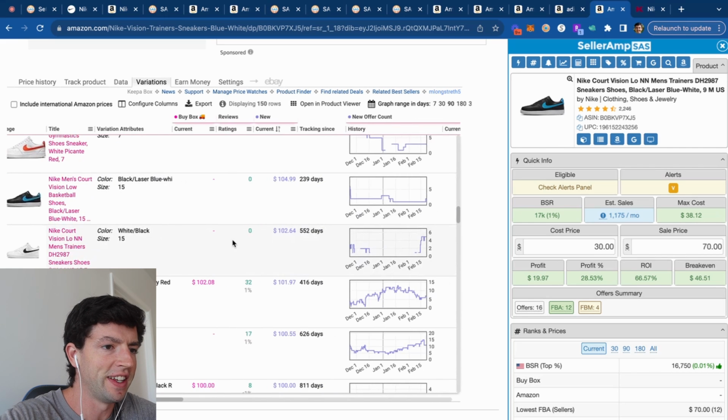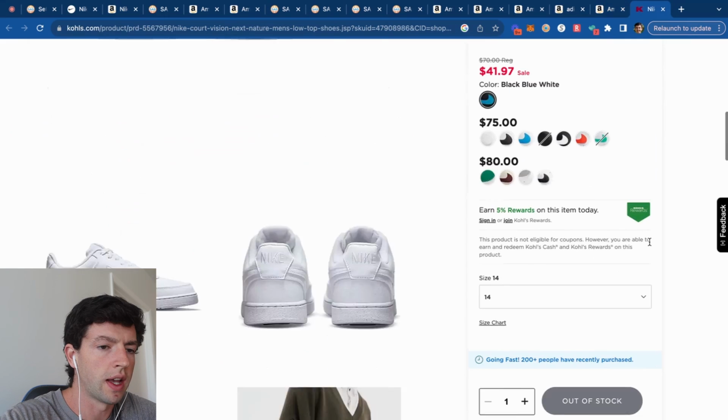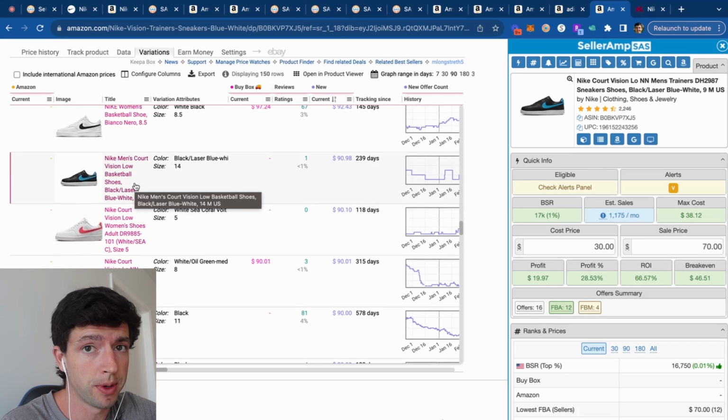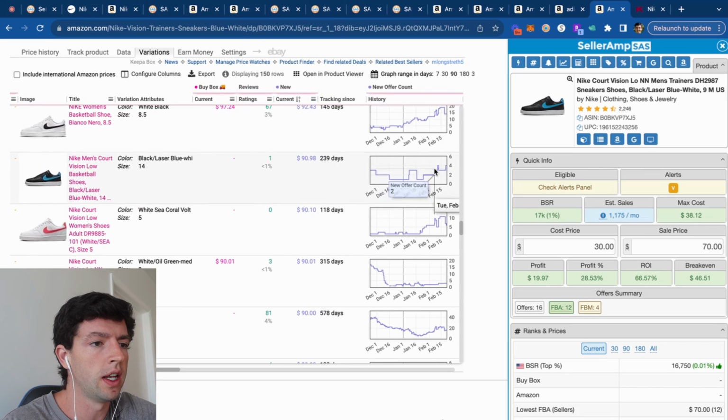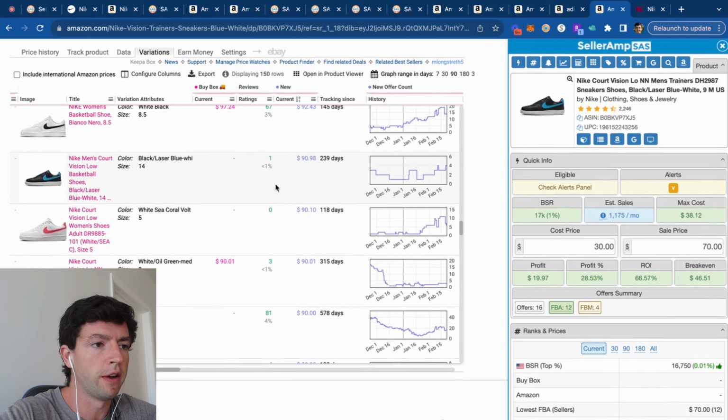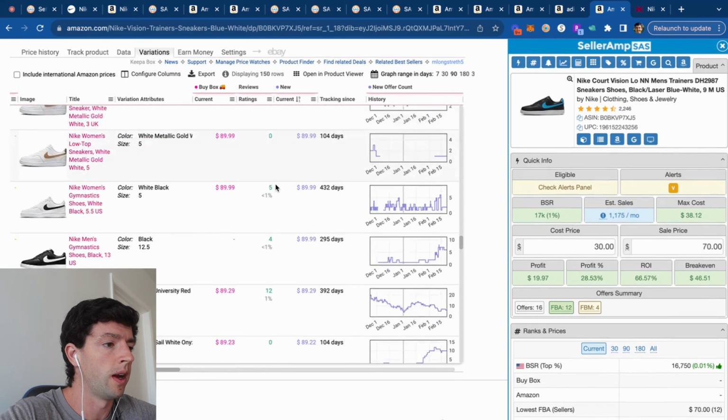Okay, so a 15. Yeah, 15 is going to sell slowly though. 14's out of stock. That would be profitable though. So that would go in an out of stock spreadsheet in Sellerman. Looking at the 14, I can see that this actually sells, looking at the movement there. Definitely not a ton, but at 41 and a 90, that's nice and profitable there.